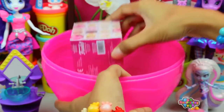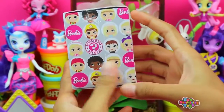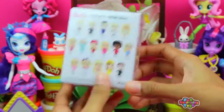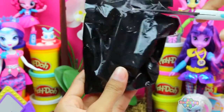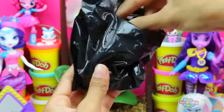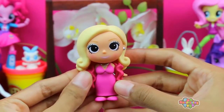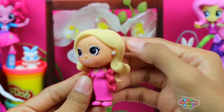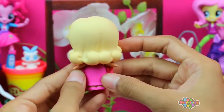Our last surprise for today is Barbie Mystery Minis Blind Box. Who's our surprise, guys? You want to take a guess? The chances are that we have the Barbie Superstar 1977 fashion style. She looks so classy and elegant with those earrings in style.